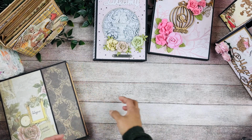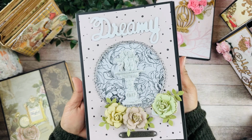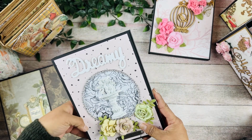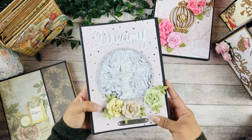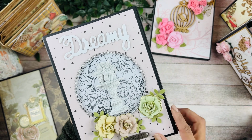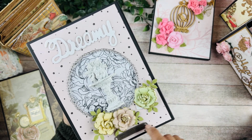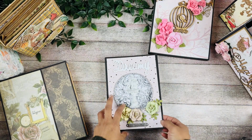The next one here is the Dreamy, and this is another beautiful one that I also created for a magazine. I think I had a folio special in one of my magazines, so I created just a bunch of different types of folios. This one has some beautiful flowers, a little Tim Holtz plate over there, and then it says Dreamy, and this is a window folio.